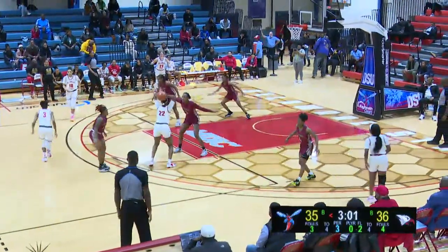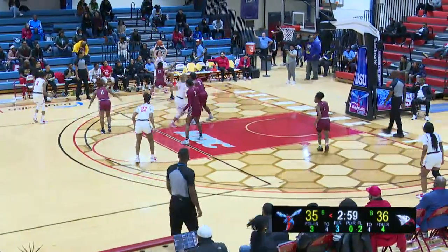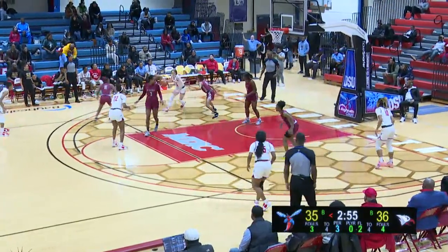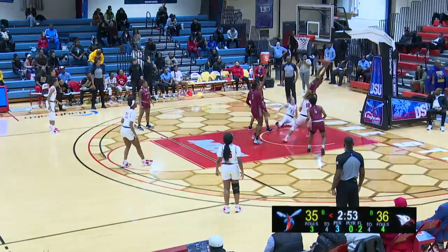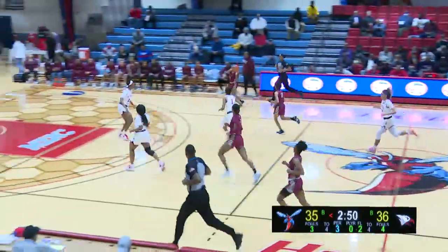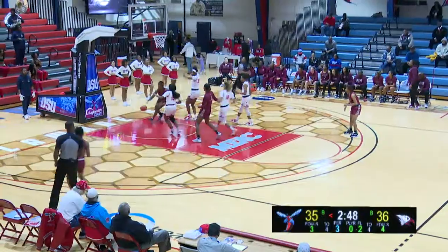36-35. And just 3 minutes left to play here in this third quarter. Savannah Brooks holding the ball. 10 seconds on the shot clock. Works down along the baseline, puts it up. It's deflected. No call, though. Could have been a foul call there.